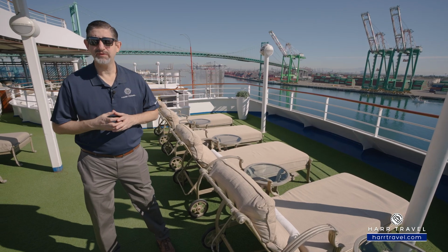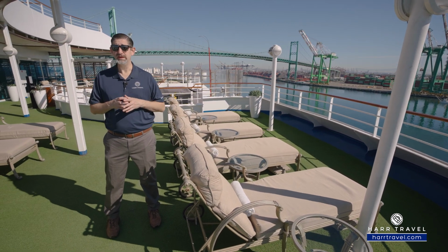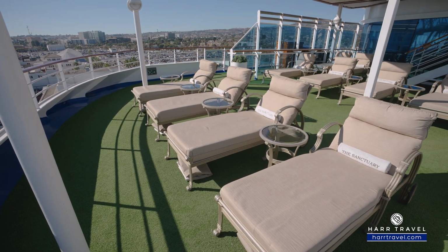Now, all the way in the aft of the ship, you'll find that spa-like serenity here with the Sanctuary. This is an upgrade opportunity. It's adults only. You can get a half day, full day, or the entire cruise. So you've got these really nice, large, extra padded loungers here. And of course, the towels.